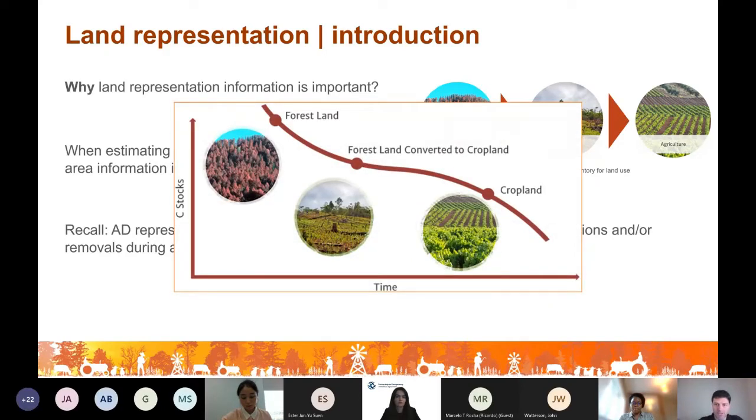In this graph, we can see how land stratification is correlated with the amount of carbon stock and the dynamic of carbon stocks throughout time. And we can see that we have a forest land, which is converted to cropland. And this represents a negative carbon stock dynamic because throughout time, the carbon stocks are decreasing. So in practice, with the land representation, we try to simulate this dynamic as accurately as possible. Of course, always based on the data availability that we have.